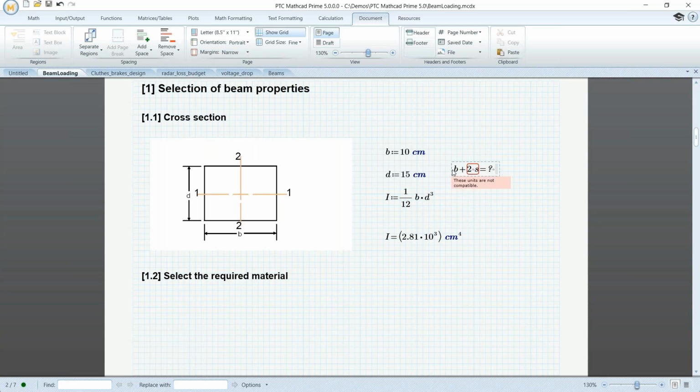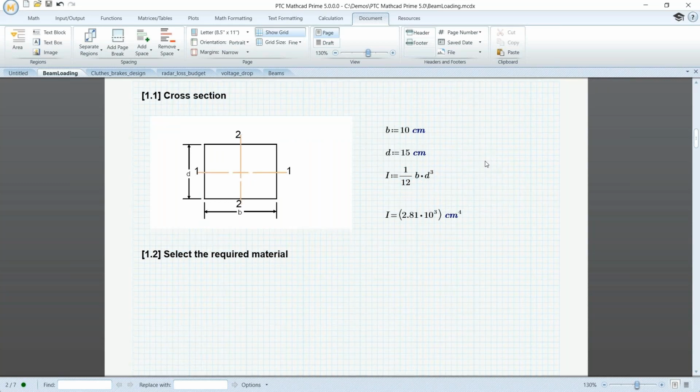All right, so here we're going to test Mathcad. We're going to say we want to add B, that's centimeters, together with seconds. And it's going to tell us you can't do this. You can't add centimeters and seconds. Maybe you accidentally typed in the wrong variable there, but we're not going to let you add these together. So it's very nice as well. It's not going to let you make any simple errors like that.